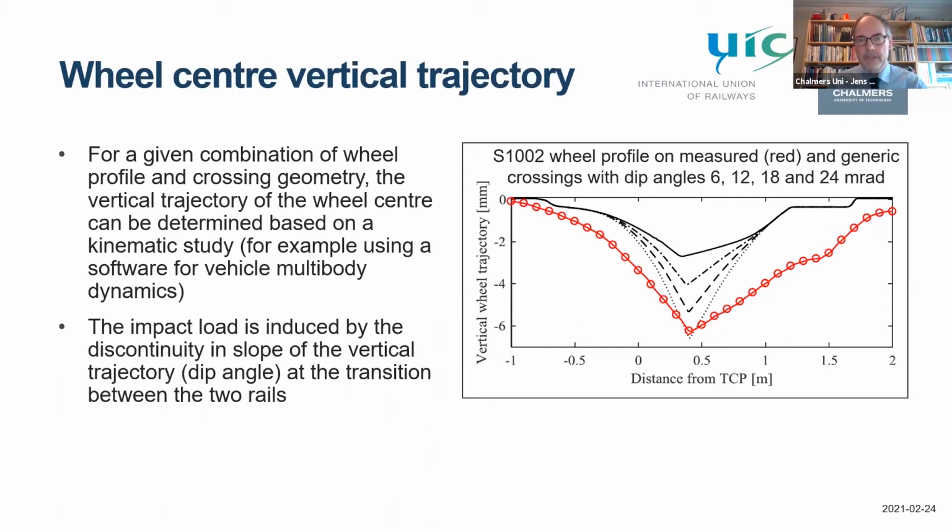The reason for this is the wheel conicity in combination with the variation in rail geometry along the crossing panel and the influences of these variations on the variation in lateral contact position on wheel and rail. This kink in the trajectory can be described as a dip angle in the crossing. Note that wheels with different stages of profile wear result in different trajectories with different dip angles in the same crossing. The red line in the figure is the trajectory based on the measured rail geometry from the field test and an assumed S1002 wheel profile. The figure also shows the trajectory for an S1002 wheel profile passing through a parameterized crossing model where the inclinations of wing rail and crossing were altered to generate different dip angles between 6 and 24 millirads.